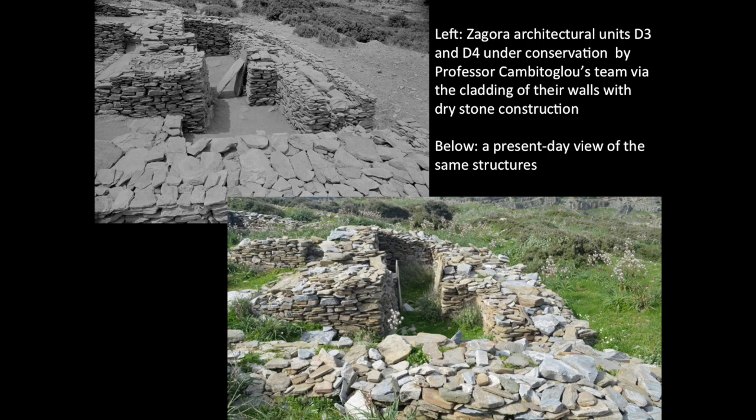Now, when Professor Cambitoglou and his team excavated at Zagora in the 1960s and the 1970s, they took three different approaches to the architectural conservation of the site in that day. And I feel rather nervous talking about this because Professor Cambitoglou and a number of the earlier team members are here, and I am more than willing to stand corrected on any errors I make by those present. So forgive me if I make those errors. So they took three different approaches to the conservation of the site. And the first of those, as we saw in an earlier slide, was backfilling parts of the site, reburying areas of the excavations they conducted.